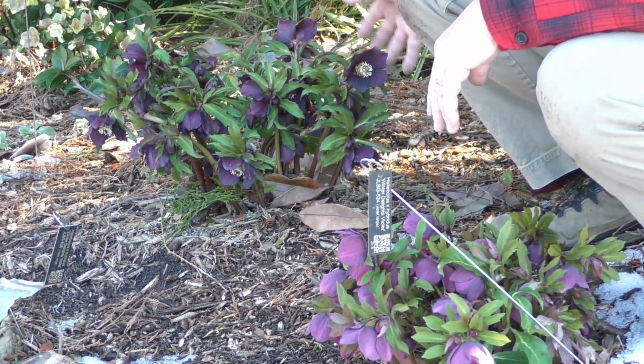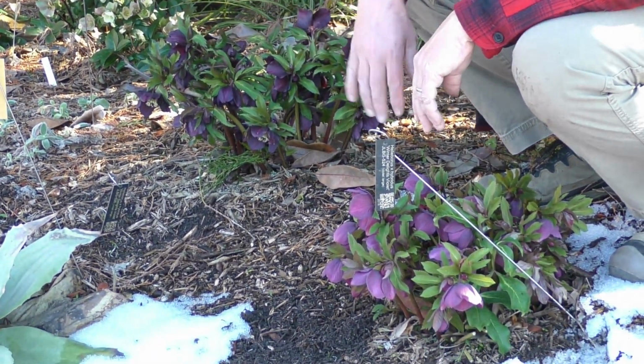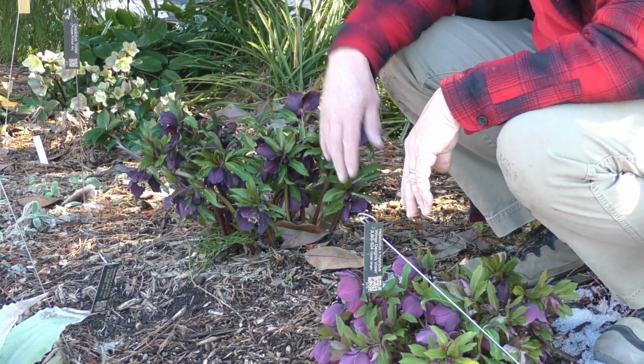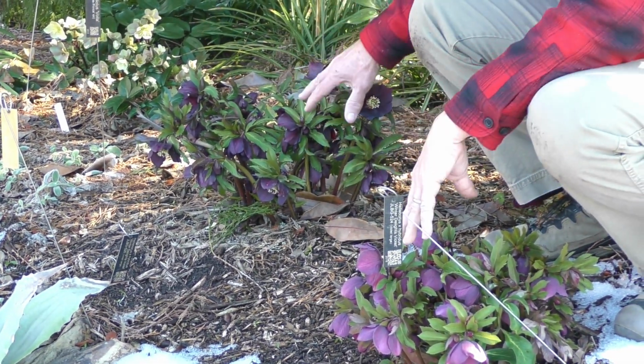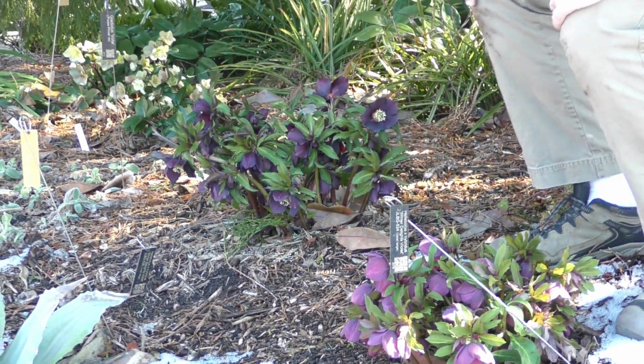So when we're looking at them, we're always selecting for larger, outfacing flowers, and we actually do a few from our own garden seed. Like we would collect seed off this, and because these two are together, we've got a higher chance that these are all going to be sort of in the violet to purple range, and make those selections.